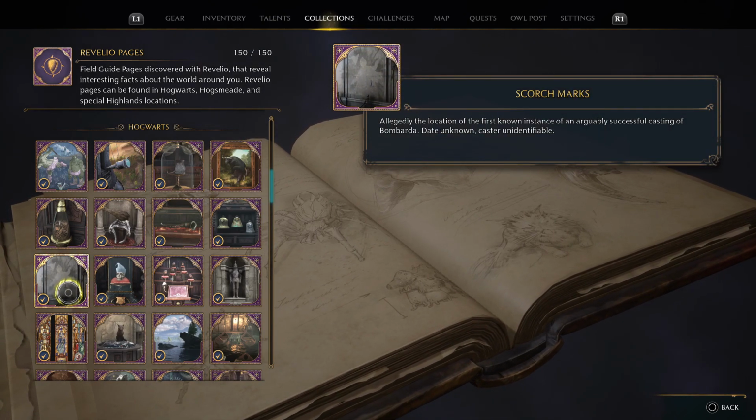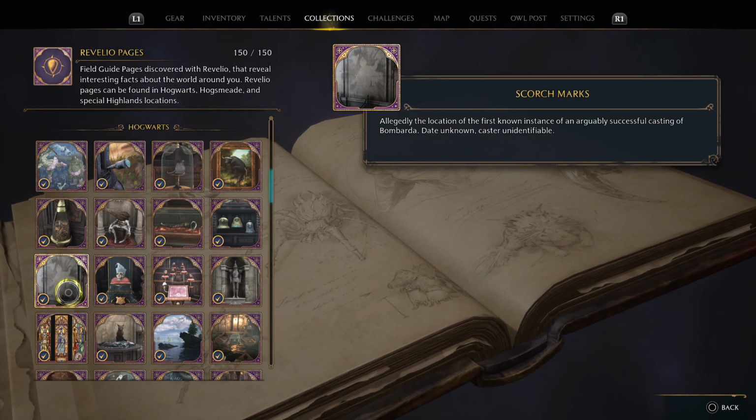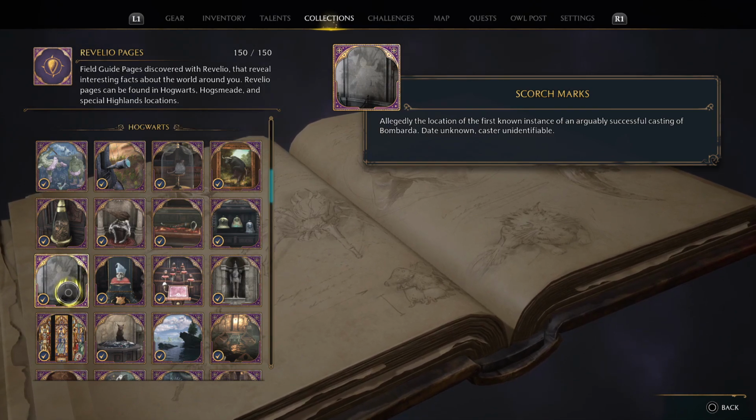Scorch marks. Allegedly the location of the first known instance of an arguably successful casting of Bombarda. Date unknown, caster unidentifiable.